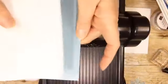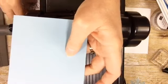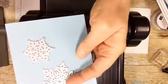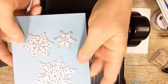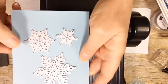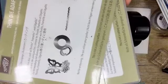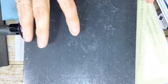So this piece here that we're going to put this on top of, you can always punch and die cut from your pieces that you're going to layer on, so that you can save paper. I don't need another piece of Balmy Blue, and I'm going to have zero waste with this card. And then I'm going to use my precision base plate. So I've got the Big Shot platform. Then I have the thin die adapter. Then I have the precision base plate with a black side facing up.